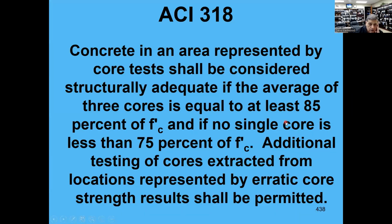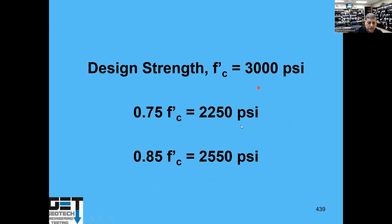It fails. Basically, ACI says concrete in an area represented by core tests should be considered structurally adequate if the average of 3 cores is at least 85% of f'c and no single core drops less than 75% of f'c. Additional testing of cores extracted from the locations presenting erratic core results shall then be permitted. So if your design strength is 3,000 PSI, 75% is 2,250 and 85% average is 2,550. If your number drops below 2,250 for one of your cores, you got bad concrete there.